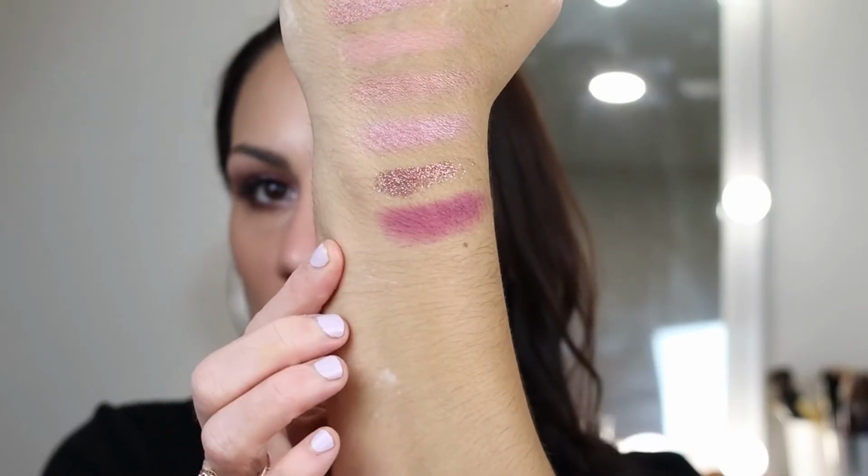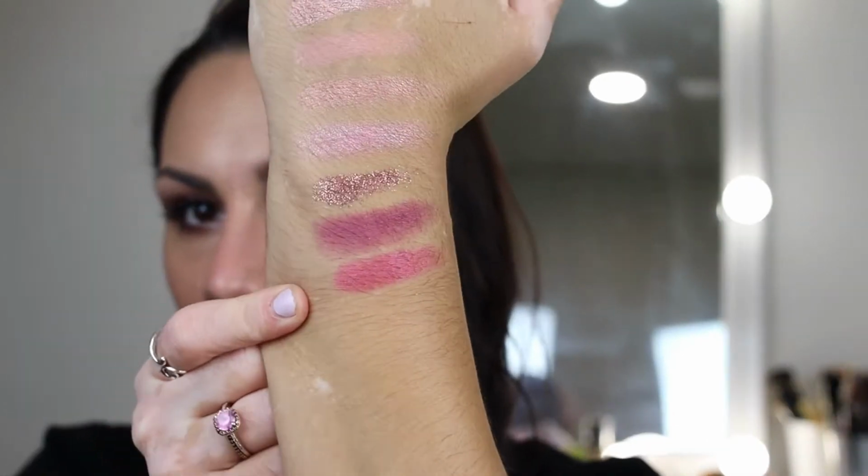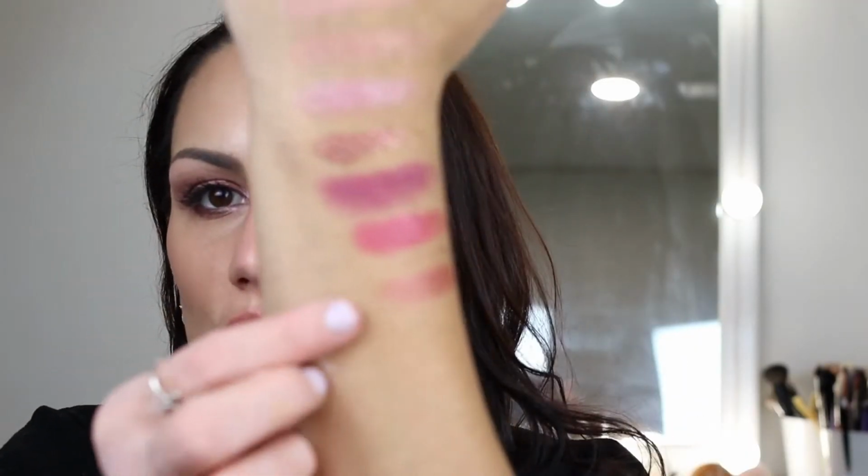This one is beautiful. So this is a matte purple color. Oh, it's beautiful. Excuse my swatches. But this is called Meet the Rents. This is Happily Ever After. And then this one is Over the Moon.